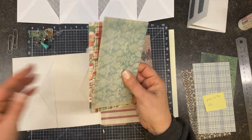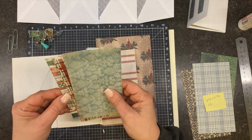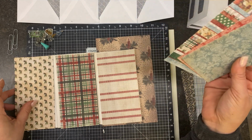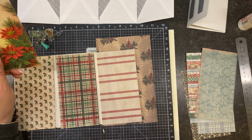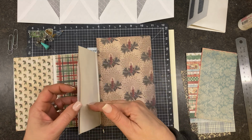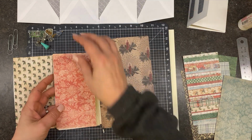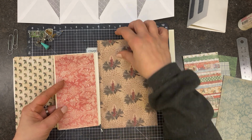All right, so I've got, that doesn't need anything. I really like this one. I like that one. This would go cool with this. What was my thought? I don't want to glue them down until I remember. Okay, that's going to also be one. So, thinking this one here. And then this is going to go behind here.